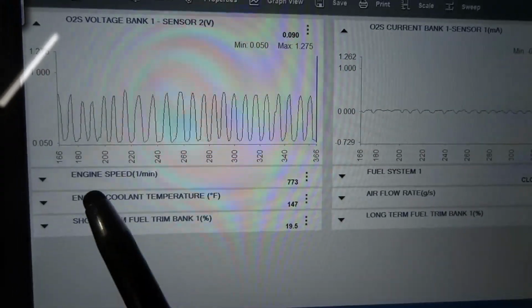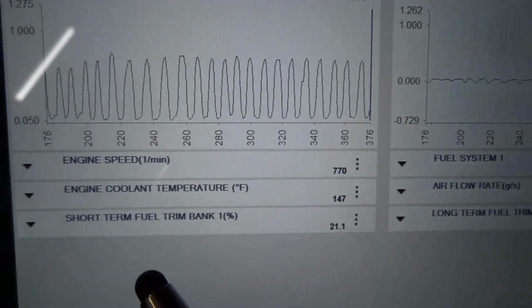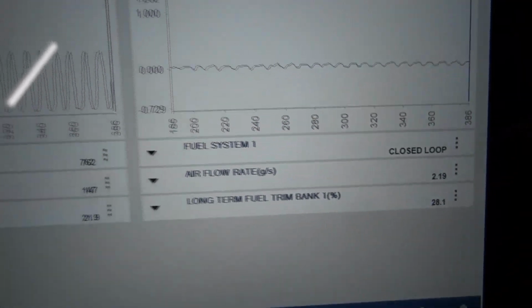So now I'm going to increase the engine RPMs, and let's watch these numbers. And as you can see right now at idle, we have 21% on the short term and 28% on the long term.